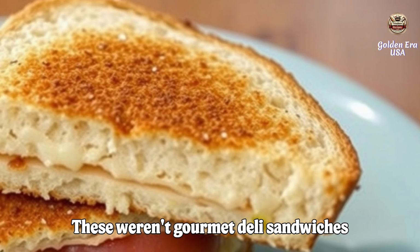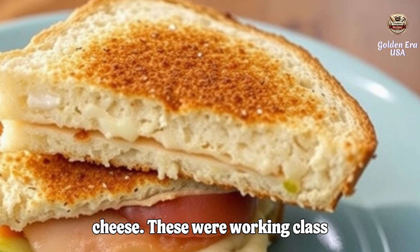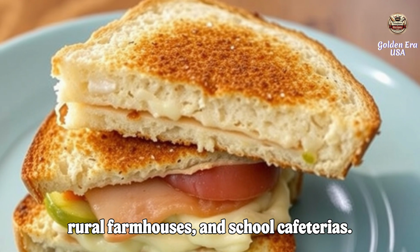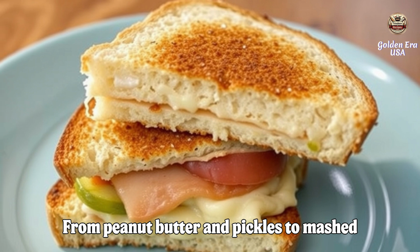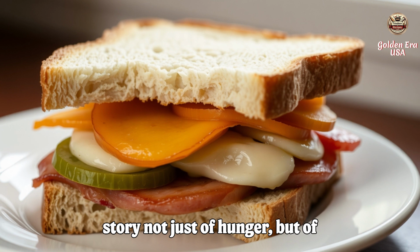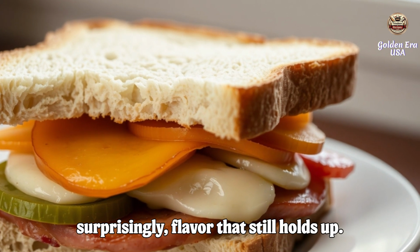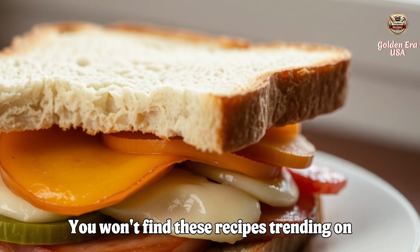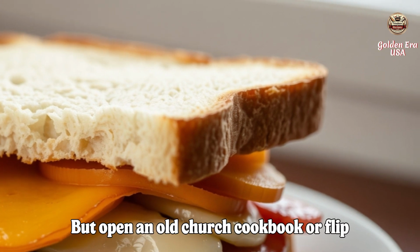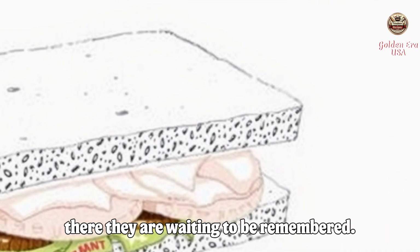These weren't gourmet deli sandwiches with artisan sourdough and imported cheese. These were working-class lifelines, whipped up in church basements, rural farmhouses, and school cafeterias. From peanut butter and pickles to mashed potatoes and onions, each one tells a story not just of hunger, but of survival, resourcefulness, and surprisingly, flavor that still holds up. You won't find these recipes trending on TikTok or plated at modern brunch spots. But open an old church cookbook or flip through a 1950s homemaker's guide, and there they are waiting to be remembered.